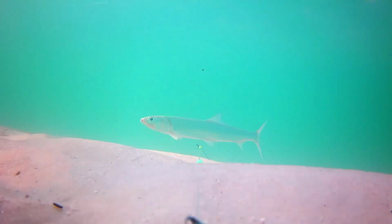We've got some devil rays in the background coming in again in pairs. Don't know if it's the same two or something different. We've got another ladyfish coming in close, out of the frame and gone.